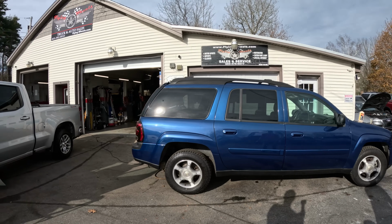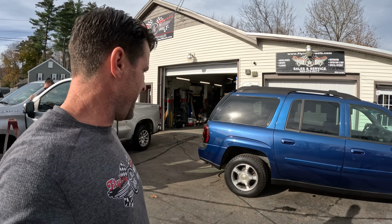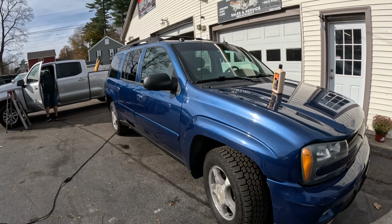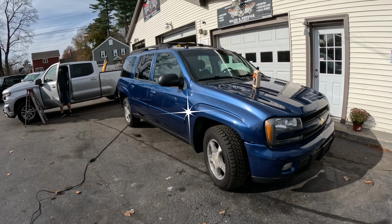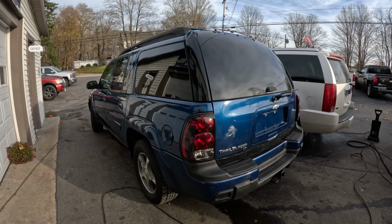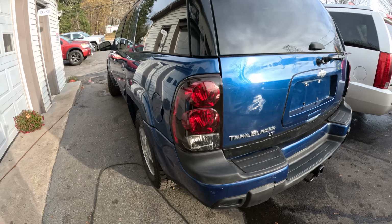All right, so the sun is perfect right now. And I had a feeling this blue was gonna come back the way it is. And just, wow. That is exactly what I thought this was gonna turn into. It looks amazing. Really, really great job. So the Trail Blazer is about 95% finished. There's a couple little scuffs on the corners that I wanna touch up.